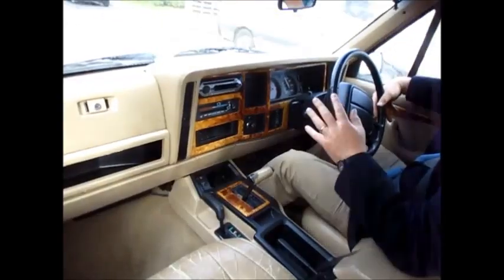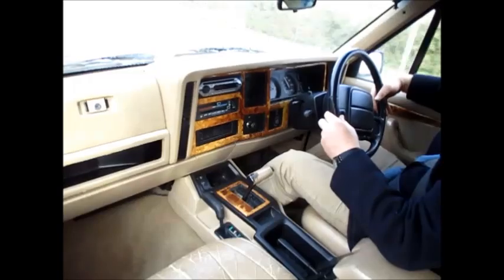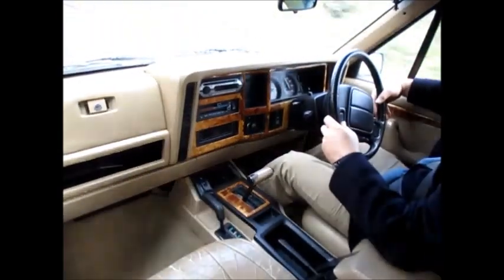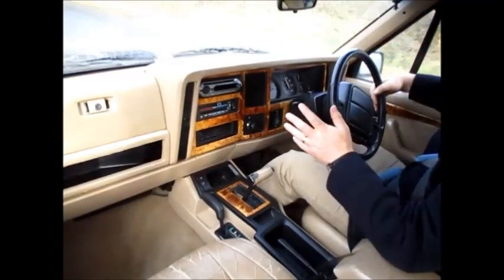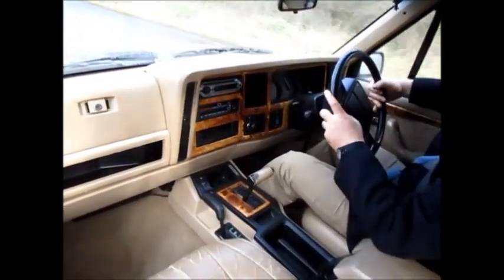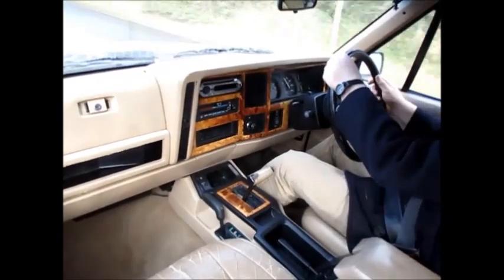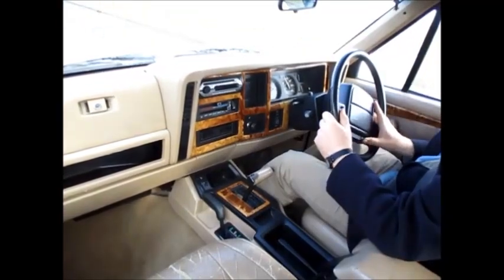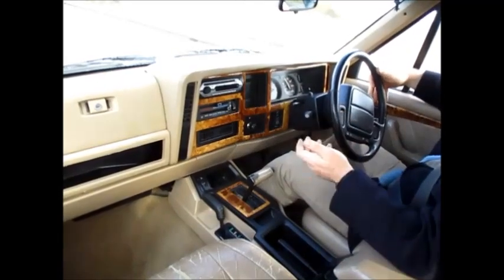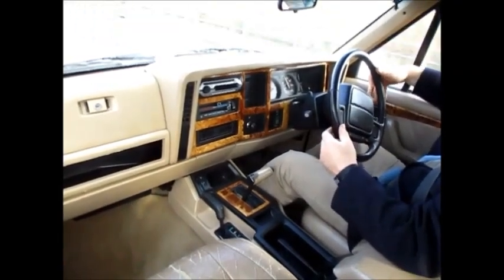For an auto, it does actually pick up speed incredibly well. It does accelerate up through the gears astonishingly well. Something else I like about this car is how all the extras work, the cruise control. So there we are, I set that, and so that's now automatically going up through the gears.